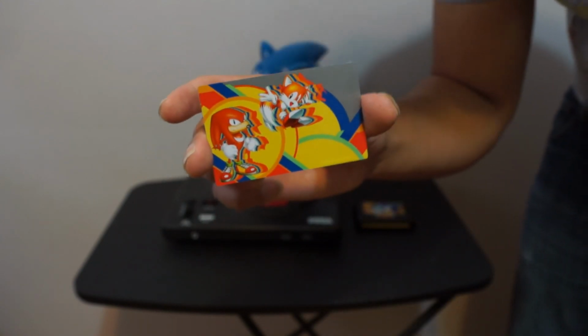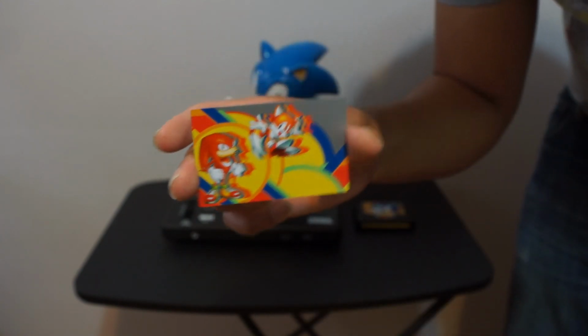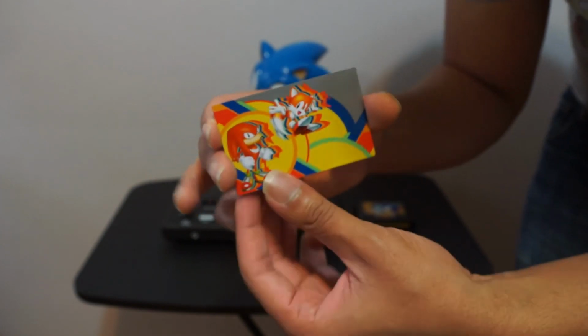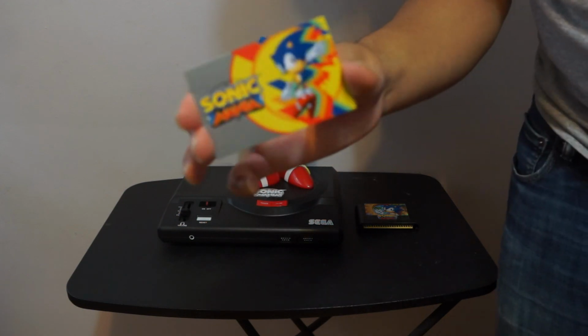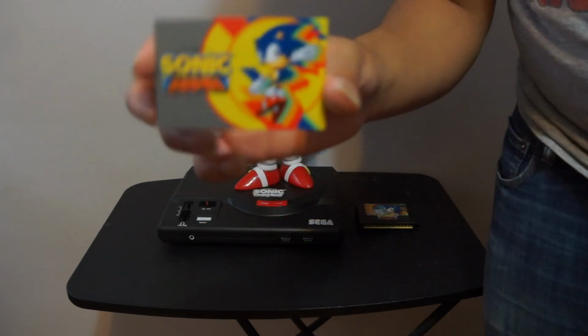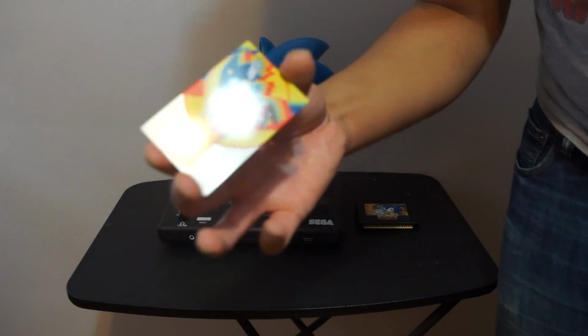He's by himself, and then we have our two other playable characters with Sonic, Tails and Knuckles. So definitely, that's very cool. Simple metallic card, nice thin metal, so you could easily snap this if you wanted to. It is metallic, but it's very thin. So you could snap it if you wanted to.